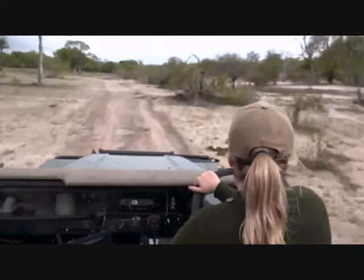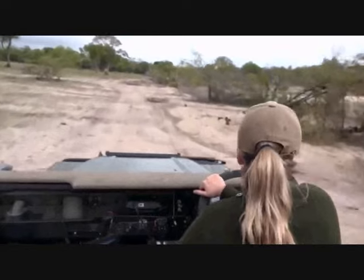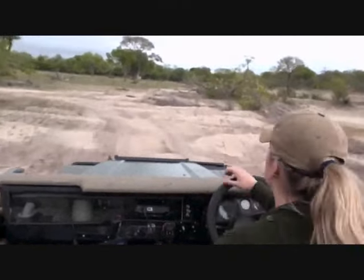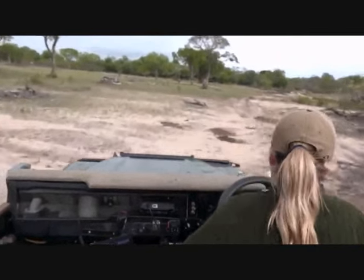Okay, we're going to go down. No, let's not go into the dam wall. Let's have a little look at the dam cam. We are trying to work on fixing the dam cam and get it up and running as soon as possible. So don't worry, we're trying our absolute best to get it all going.